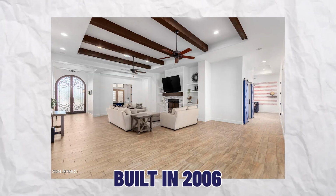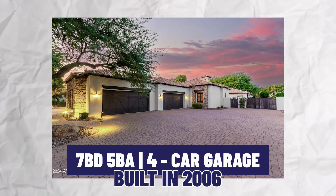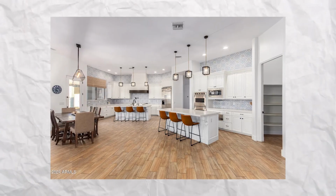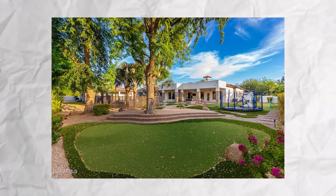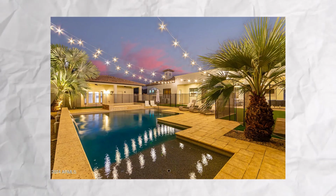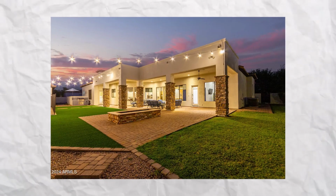It's gorgeous. Now, this house was built in 2006. Again, 7 bedrooms, 5 bathrooms, 4-car garage, guys. Inside you'll see the updates were done in 2019. The backyard is beautiful, guys. If you have a family, if you have kids, this is the house that all your kids' friends are going to want to be at, and they're going to want to come.